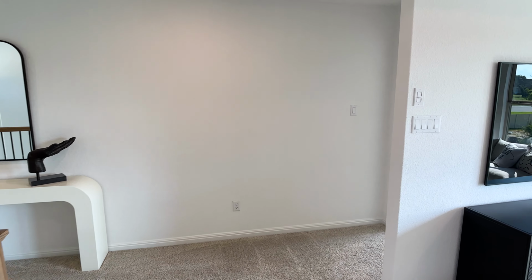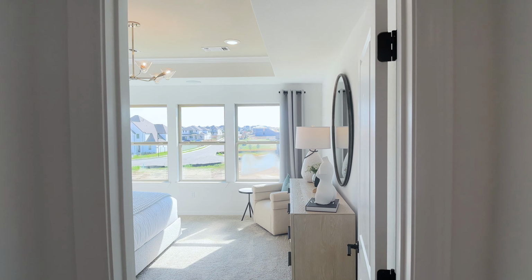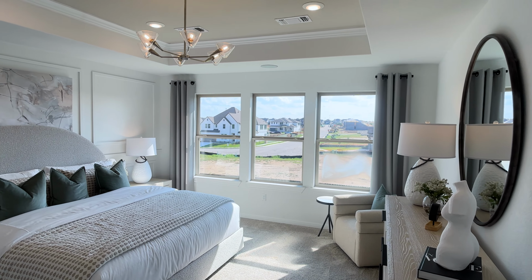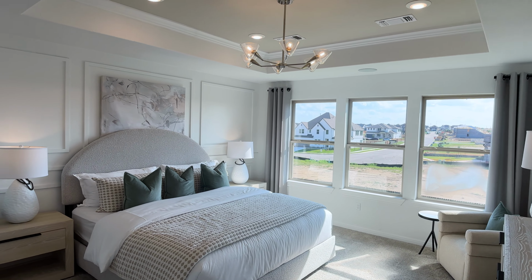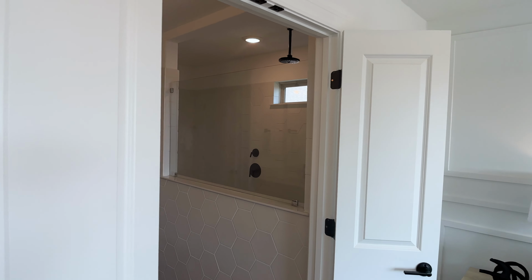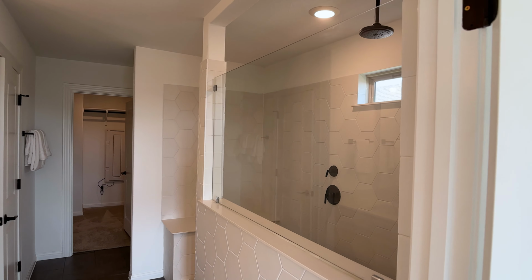Check out this primary bedroom that has a king-size bed and end tables with a dresser, and it still has so much space to walk around. That's what this house gives you. And it has a tray ceiling that I see on every inventory home.